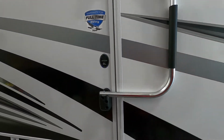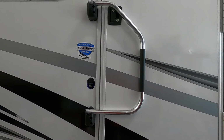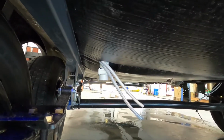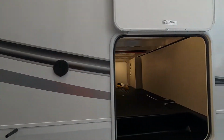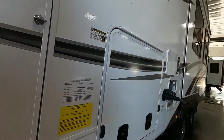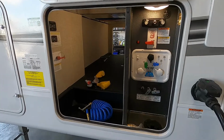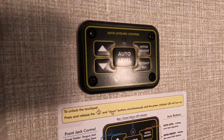I say it like that in case you want to go inside to check the levels of your tanks before you leave. If we're boondocking, you get up underneath here, open up that fresh water tank, come back around to our auto leveling system and retract our auto leveling system just simply by hitting retract all.